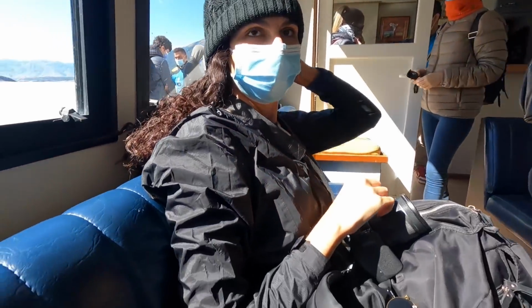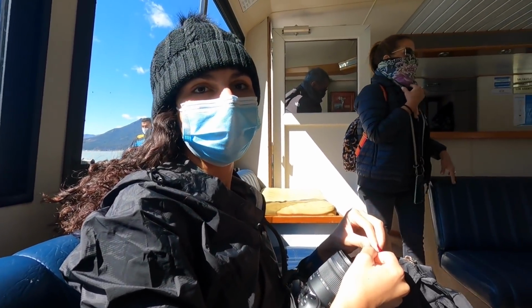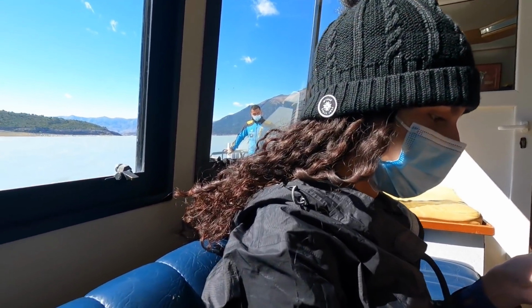So the boat is pretty comfy, isn't it? Yeah. I think it's going to take almost an hour to get there. Yeah, quite a while.